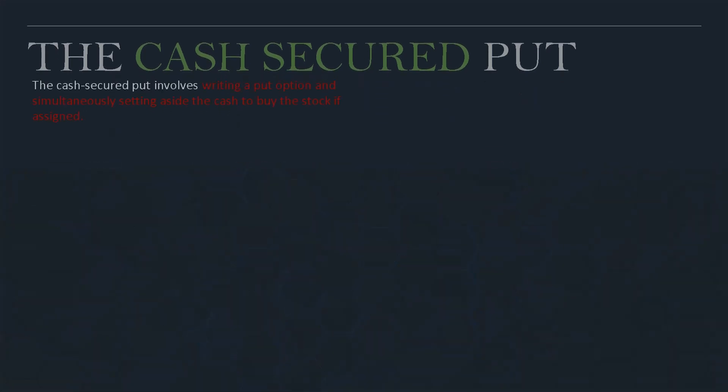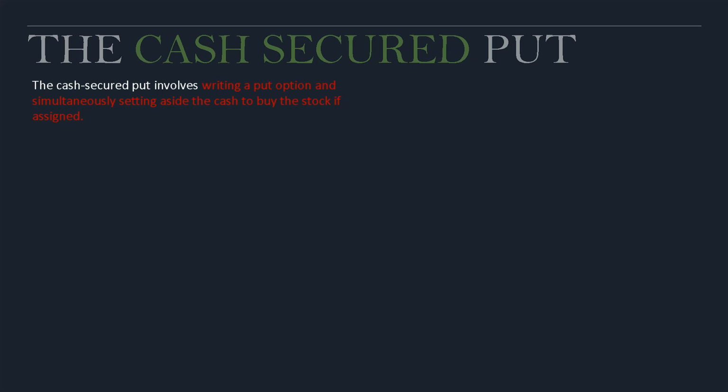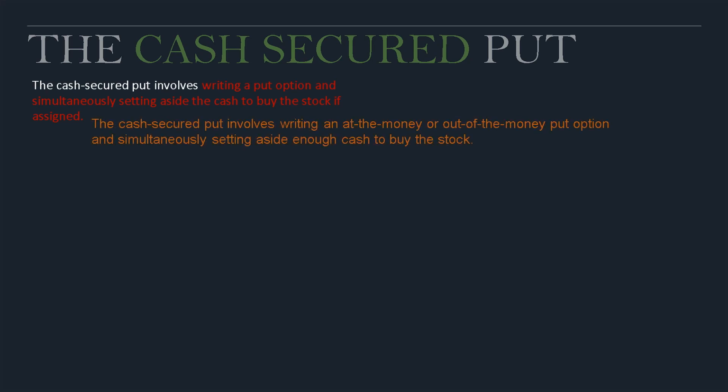Let's take a look. So the cash secured put involves writing a put option and simultaneously setting aside the cash to buy the stock if assigned. So this is a stock accumulation strategy. You want to acquire the stock when you run the strategy. The cash secured put involves writing an at the money, so it's near the current strike price, or out of the money, or outside of the current strike price, put option, and simultaneously setting aside enough cash to buy the stock if you get assigned.